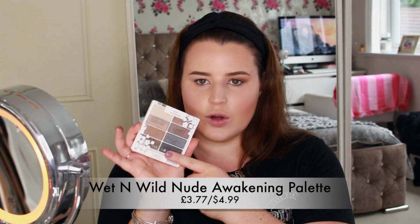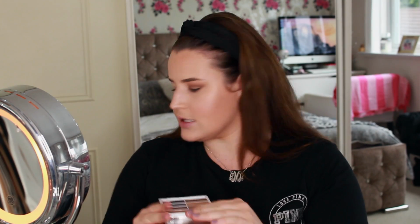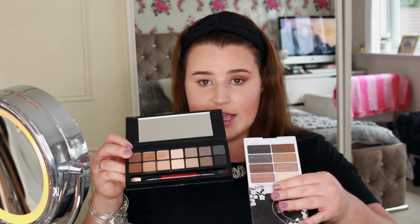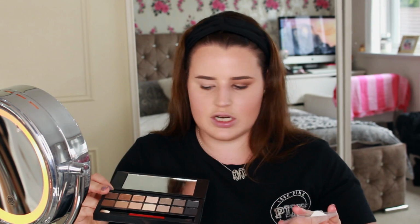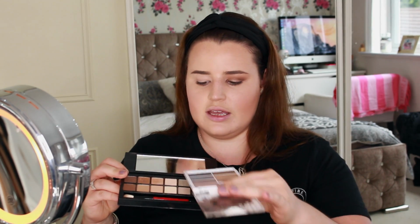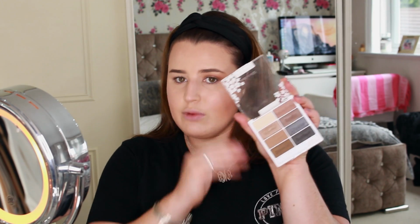And then for the drugstore side, I'm going to be using, I think this was limited edition, unless it was just limited edition packaging, the Wet n Wild Nude Awakening palette, but I'm going to be using just this side. But to be honest, this palette is quite a good dupe for the full exposure because you've got your navies in there as well. So you've got the two navies down here, and you've got the navies here, you've got the darker browns, the warmer browns. The only thing you haven't got a variety of in here is more of the ones in the middle of the lighter colours. But other than that, it's the same concept.